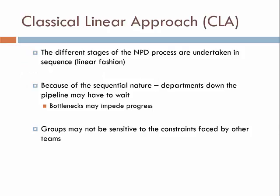So these are the different stages of new product development. Now, with the classical linear approach, as I mentioned earlier, the different stages are undertaken in a sequential manner. Because of the sequential nature, there could be bottlenecks which may extend or hasten the product development process. More importantly, with this approach, the level of interaction between the different departments in the company is somewhat limited. As a result, the different parties involved in the product development process may not be sensitive to the demands or the constraints faced by the other teams.